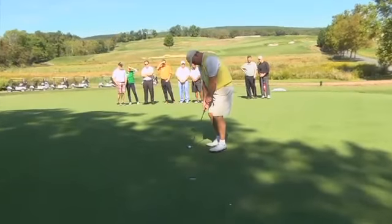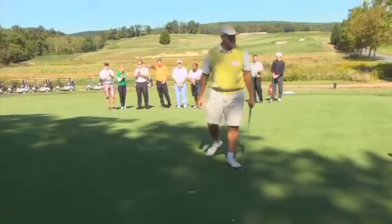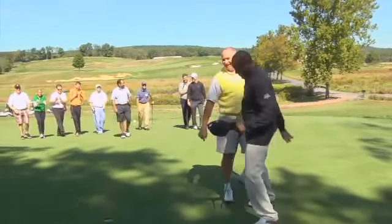If he rolls this in, he's the Winning Golf Champion at French Creek Golf Club, and here it comes. It's in the hole. Bill Porter makes a 2, and Bill Porter is our Winning Golf Champion at French Creek Golf Club.